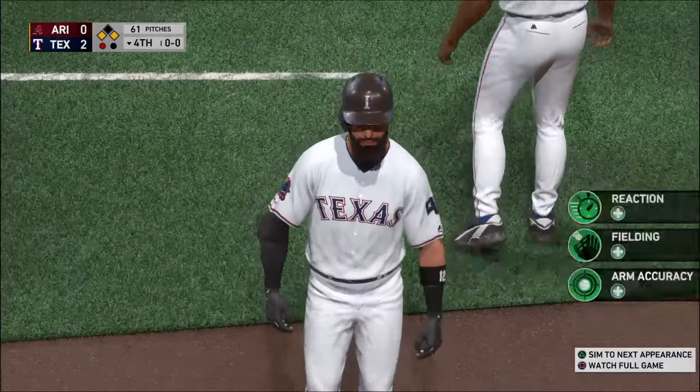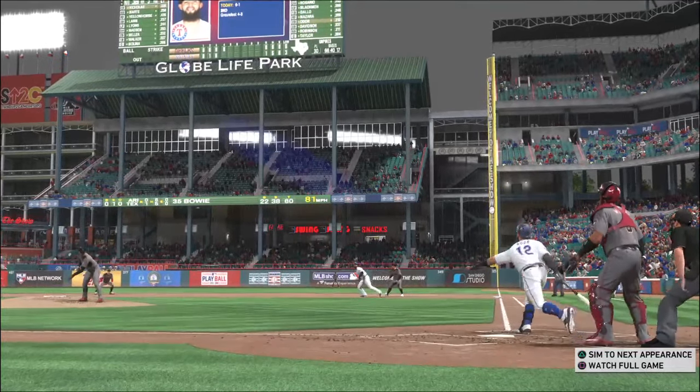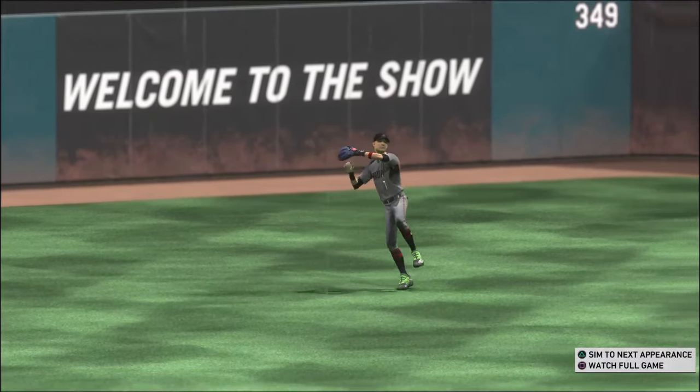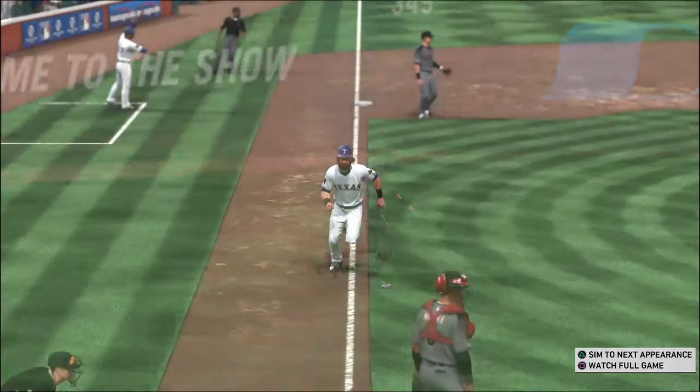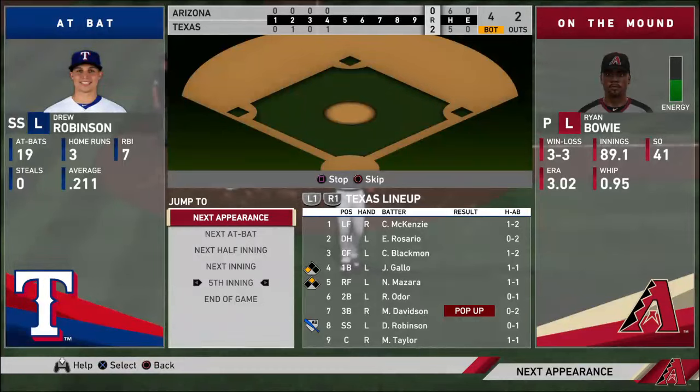Man, this is a spot where you really want to get greedy as a hitter. Bases loaded, nobody out. You're hoping for that big swing of the bat. What does he get? A sacrifice fly, and only one run scores. I'm sure he wanted more, but he's not going to complain about the RBI. Let's play ball.